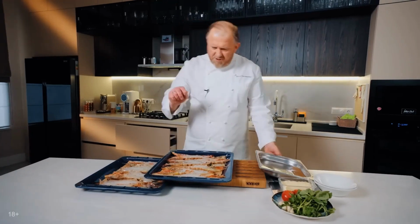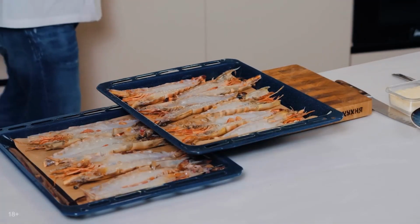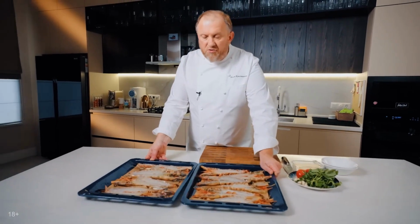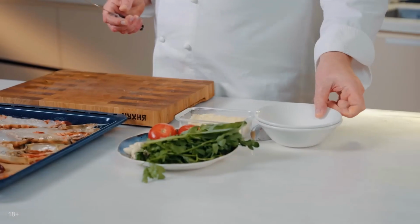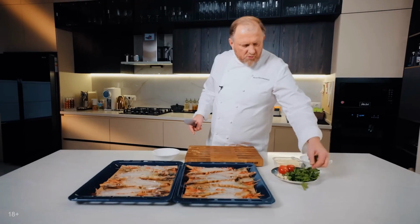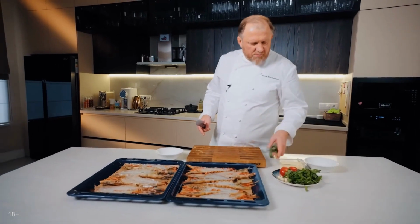See guys, it's a very important point that the shrimp should be, I repeat, well opened. When I cook shrimp, I use it as a truly main dish. There's nothing else besides the shrimp. To make it tastier, I always add some special touches. Cheese, as you've already noticed. Yes, something like that. It's the same here.